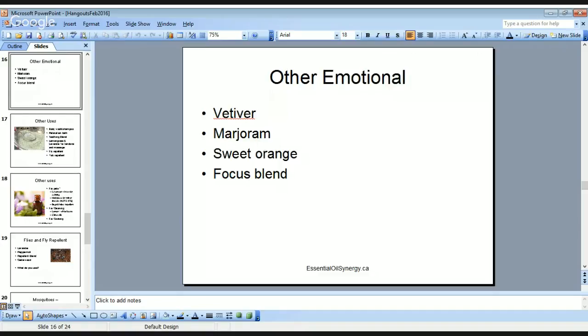Here's some ideas for flies and fly repellent. It's hard to think about flies and fly repellent right now for me because it's supposed to be very cold this weekend. Lavender, peppermint, and the repellent blend from doTERRA, as well as cedarwood. I've had some good luck with these oils, particularly lavender, peppermint. I think I use it for everything.